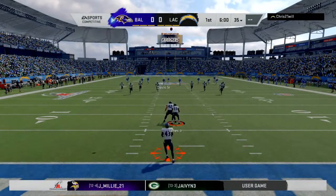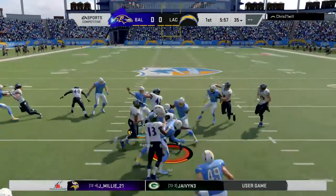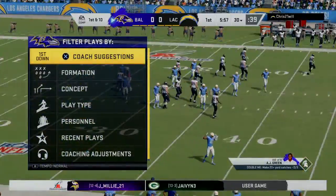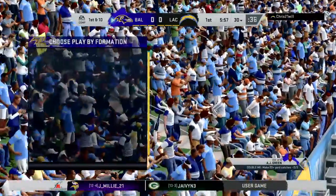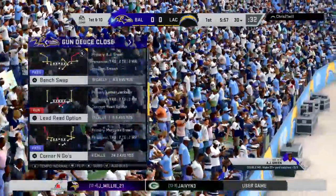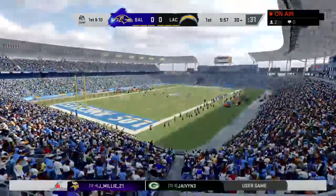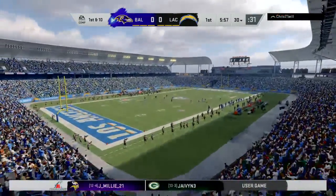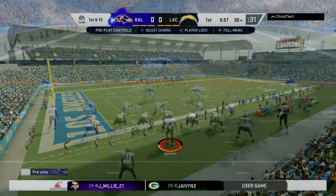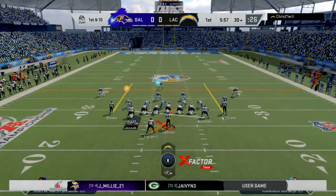And away we go on EA Sports. This will be taken in at the 1. And a nice return sets him up pretty good here at the 30-yard line. So 1st and 10 now from the 30.